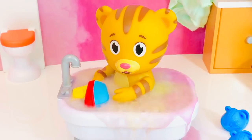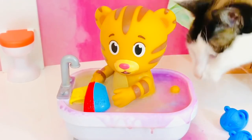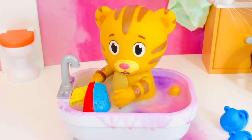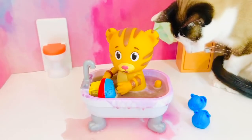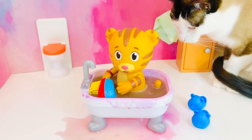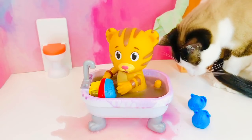Okay, we're going to put all of these bath rocks in at once. Whoa, look at it, tiny fans. It overflowed. Oops. Kitty's not sure what to think. Uh-oh. We have a big wet puddle on the floor.